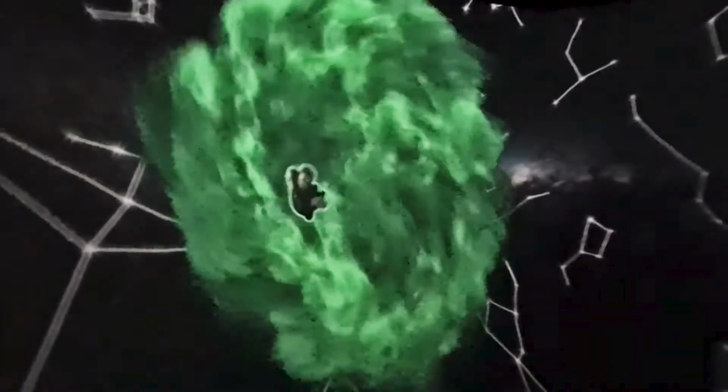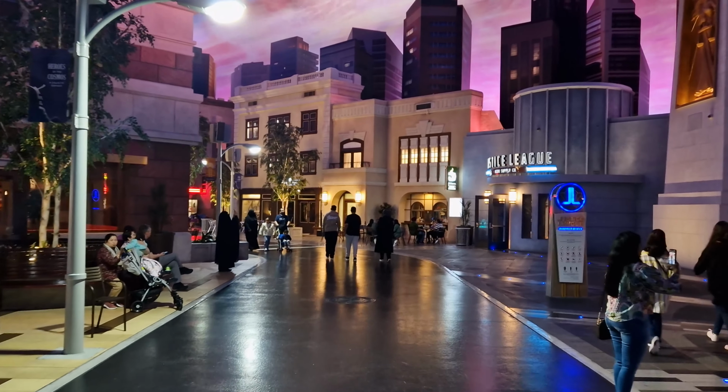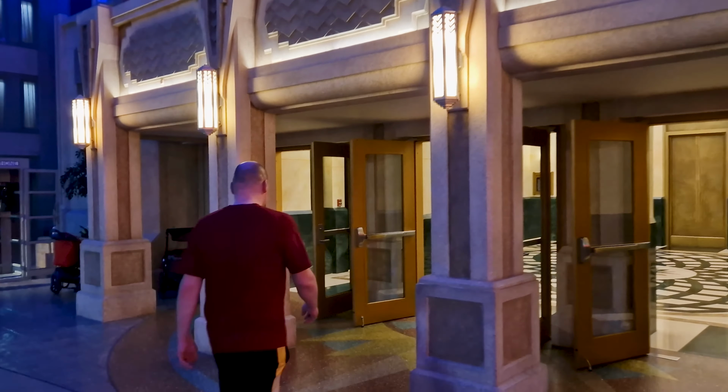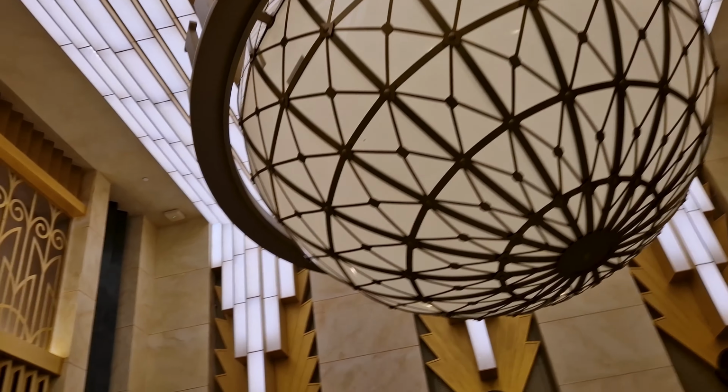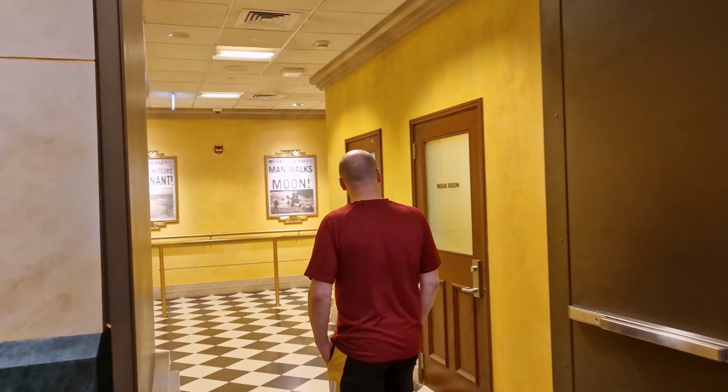Flying theater. Green Lantern was a lot better than I expected. It's just really cool walking around because you never realize you're inside. It's just really well done. This looks amazing. It's so well done. This is Superman 360. Let's see what this is all about.